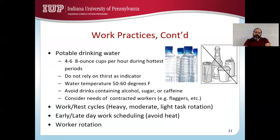Additional work practice controls: potable drinking water. That's very important, probably right up there with acclimatization in terms of importance. The recommendation is 4 to 6 cups of 8-ounce cups of water during the hottest parts of the workday. And thirst is not the indicator, or should not be relied on as an indicator to drink.